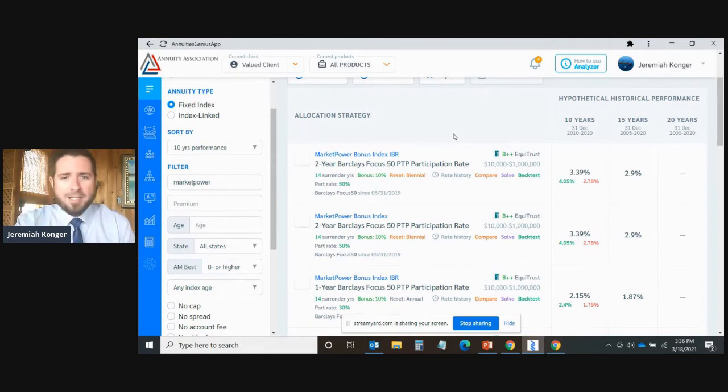So as we'll see here, the highest economic growth opportunity when looking back over this period of time is the 2-year Barclays Focus 50 point-to-point with the participation rate. Now, when we're looking at the 10-year column, the large number is going to be the average annualized credited interest rate when looking back over the last 10 years from December 31st of 2010 to December 31st of 2020. So here, that particular strategy performed at 3.39% on average.